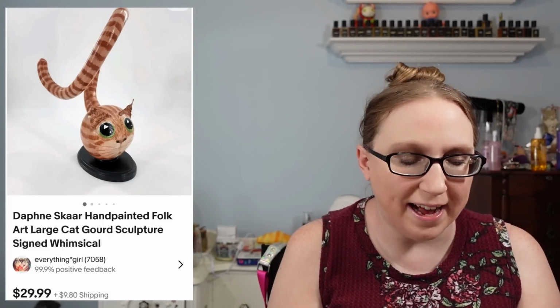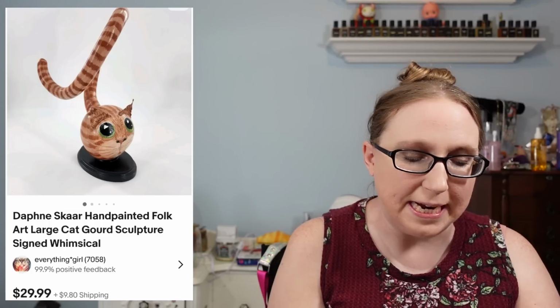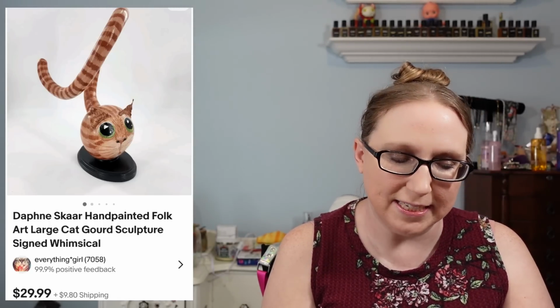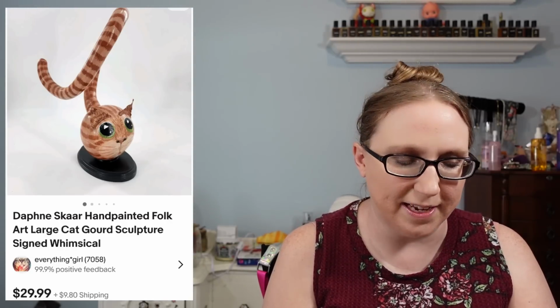This was a cat-shaped gourd by Daphne Scar. That sold for $29.99, and I did get that at a yard sale.